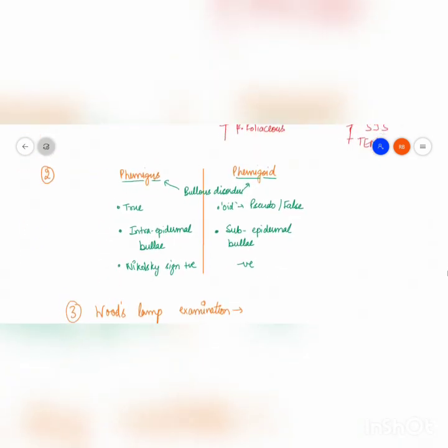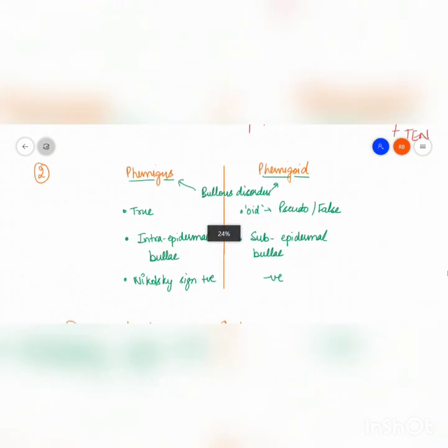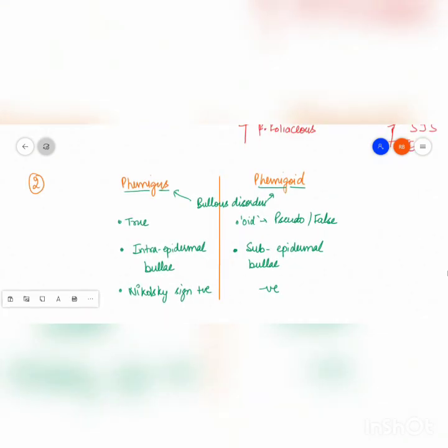Now we come on to the next important topic, that is the difference between pemphigus and pemphigoid. Pemphigus is intraepidermal bullae, as you all know; autoantibodies are formed against the desmoglein receptor. Pemphigoid is also a bullous disorder, but it is a subepidermal bullous disorder because there will be subepidermal splitting. As we have learned earlier, the bullous pemphigoid antigen BPAG is present below the epidermis, so there will be subepidermal bullae. So Nikolsky sign will be positive in pemphigus and negative in pemphigoid.